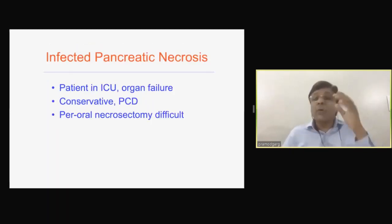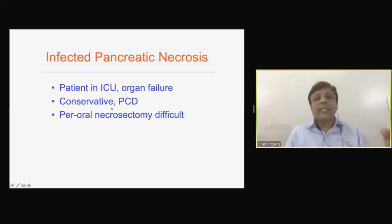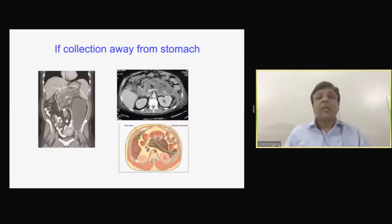So many factors have to be taken into account. So the patient is in the ICU, has organ failure, or conservative treatment is going on, and you have placed the percutaneous drainage already. Now, if you have placed a percutaneous drainage and the patient is not improving, first of all the fluid has gone out. It is extremely difficult to do per oral drainage and necrosectomy in these patients. Most of the time, you have to do what is known as minimally invasive necrosectomy by VARD. So, for example, you have a large collection like this, which is much away from the stomach. You can't do a per oral drainage. You have extensive necrosis, again, much away from the stomach. You can't do per oral drainage here. And you have placed a stent like this.